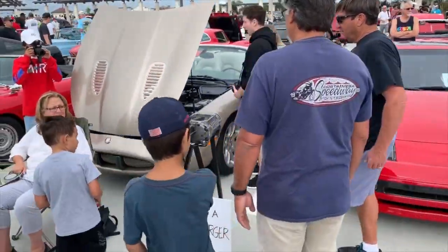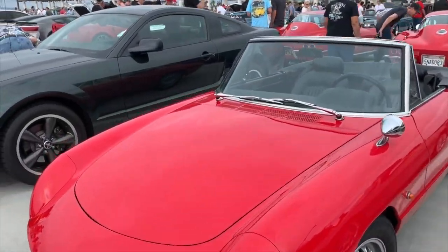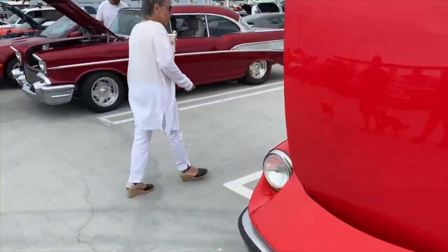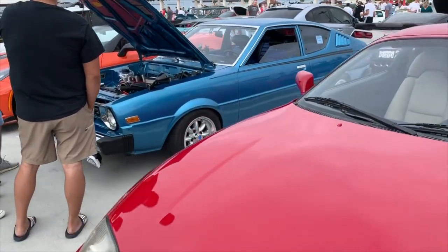Bit of a crowd around this one. Jaguar. Oh, beautiful Alfa Romeo here. Look at this. Isn't that lovely? Another Mustang. Another Alfa Romeo. 57 Chevy. Very old school. Looks good. Supra. Now this is interesting, isn't it?